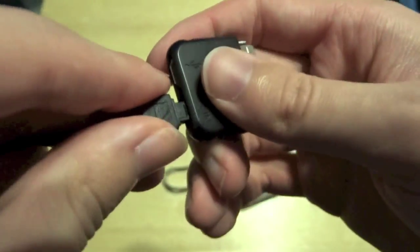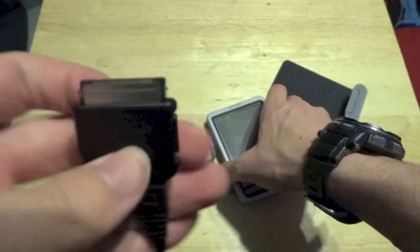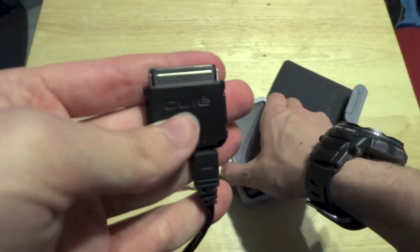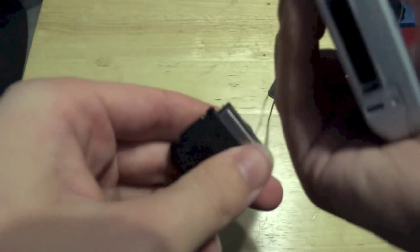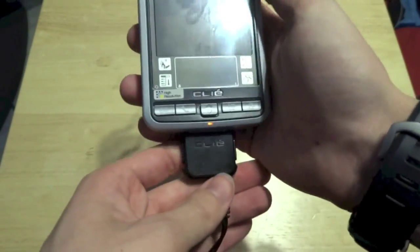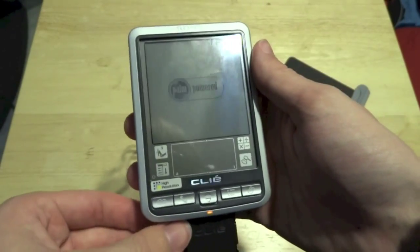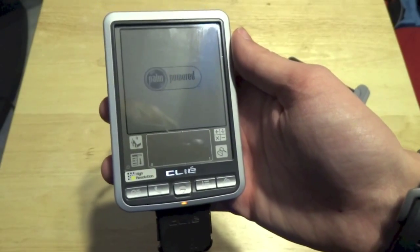I don't know what this is. And I guess you could have put different ends on this, but it's really big. It's bigger than the old iPhone chargers. It's also thicker, so that's odd. Okay, got the little light there. And then it just instantly turns on. If you turn it off, it won't hold a charge from what I can tell.